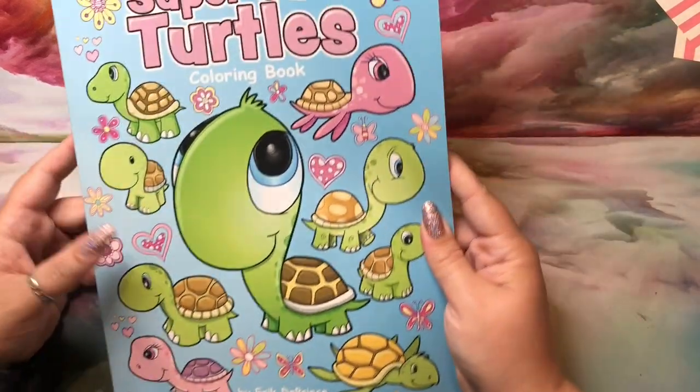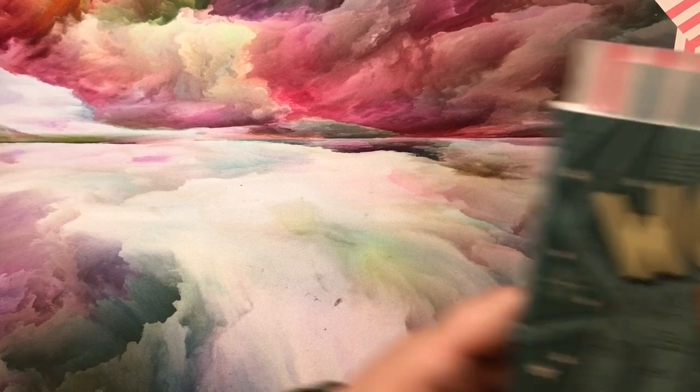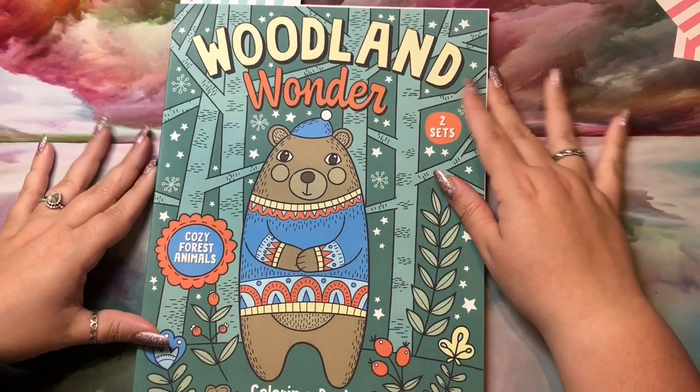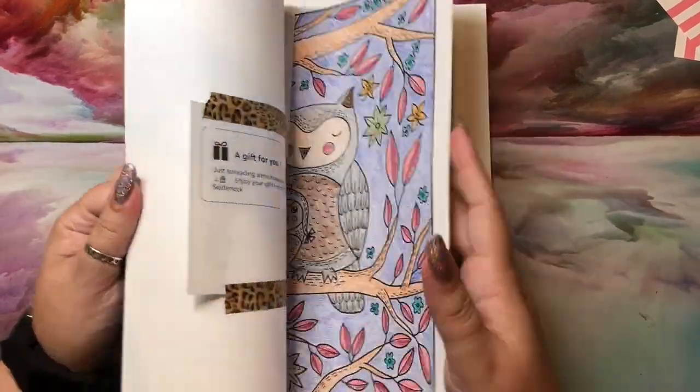So that's oddly specific, but that's the truth. Then I have Wonderland, oh, I always call it that, Woodland Wonder by Jen Racine. And one of my favorite pages I've ever done is in here.